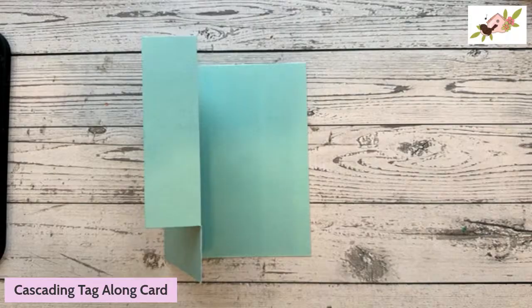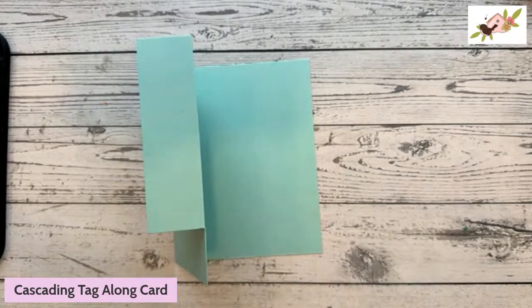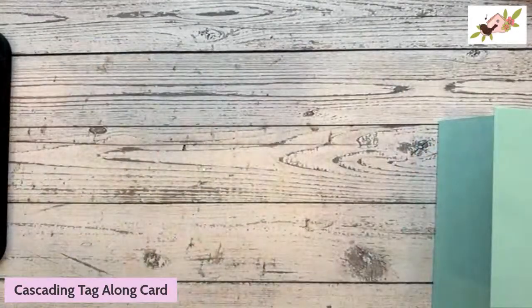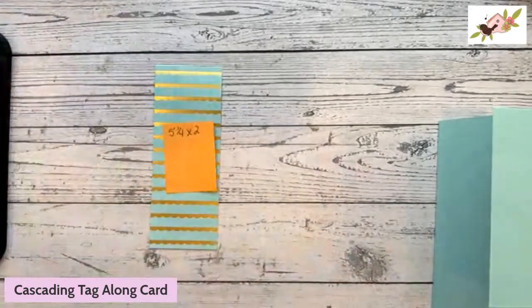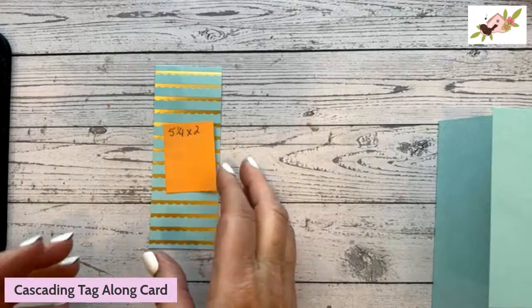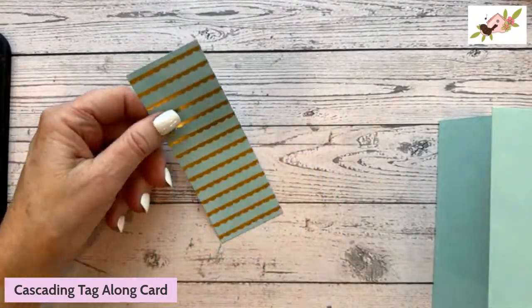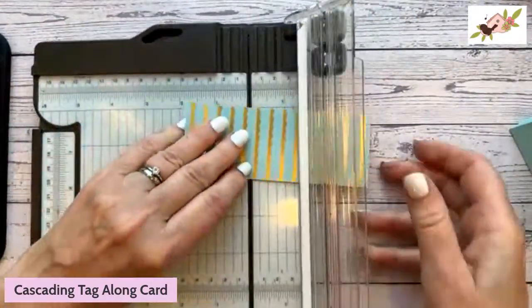Alright, so I'm going to get all the pieces out here. Let me show you. Okay, I'm looking for one that's 5 1/4 by 2. There it is. Okay. And we're going to do some scoring on this one. We're going to score it at 1 inch on the long side at the top of our paper.